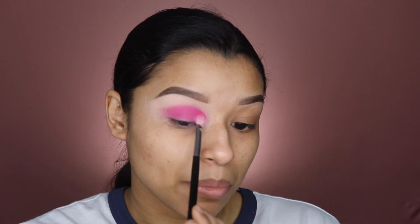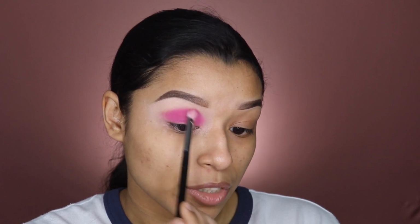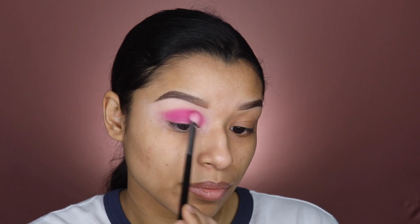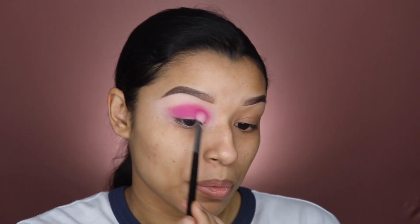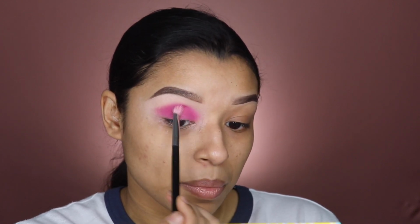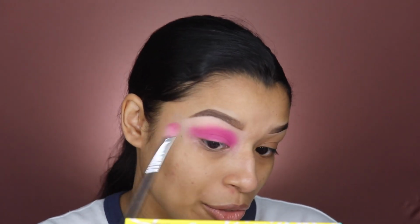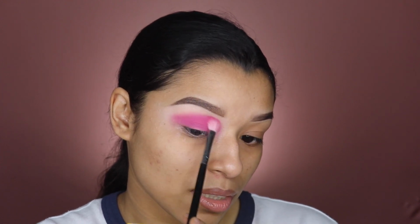So there are people who like to tap in the color and then blend it, but I find that applying the color and blending it and building up is the way that works for me personally. If you were to tap the shadow in and then blend it, it would be really pigmented. But I really just like building it up and blending it as I go. So I'm just gonna continue blending it until it looks very seamless.